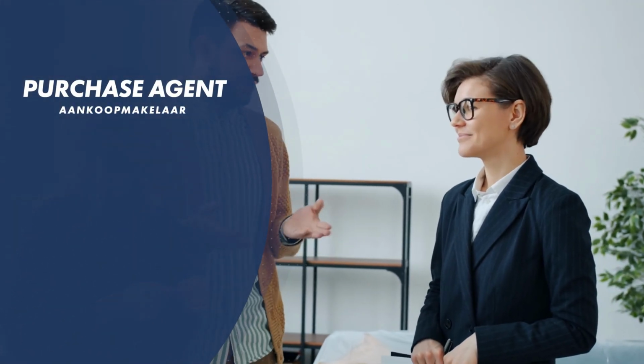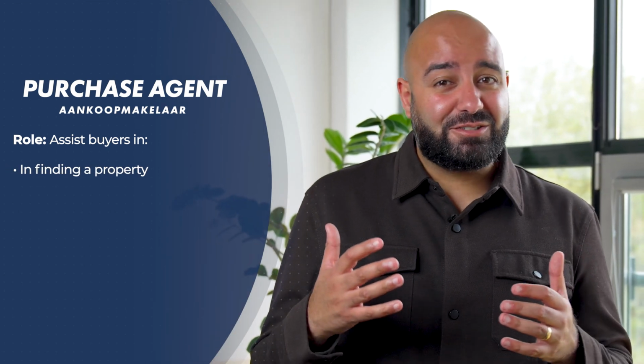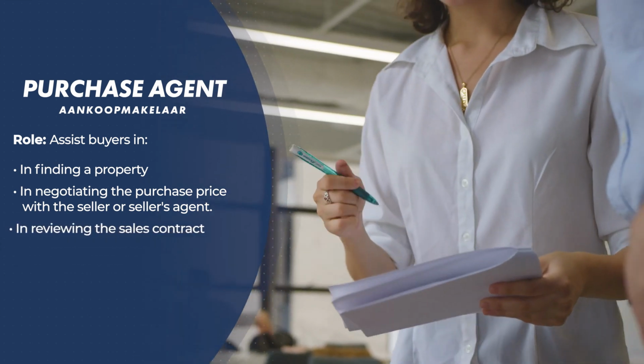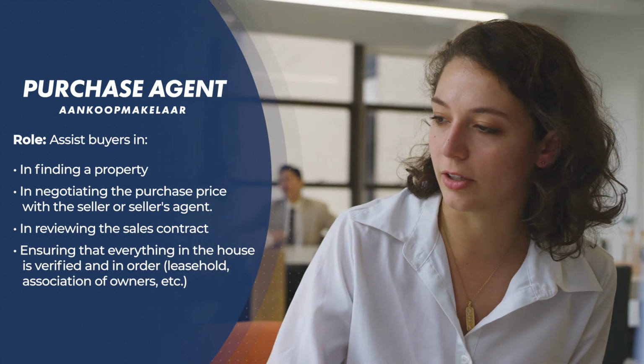Apart from the selling agent, there's also a purchase agent, an aankoopmakelaar. That's the person that actually looks for a property, puts in the offer, and also makes sure to negotiate a little bit before that, and also makes sure that as soon as your offer is accepted, they review the purchase agreement. They're the person that ensures that everything is in order.